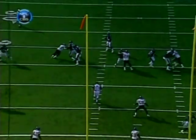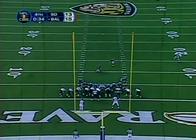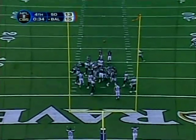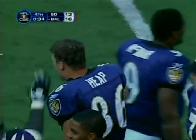Again, the movement in the pocket has been the difference. Steve McNair moving around, finds Todd Heath. We talked about it. When he needs a completion, he's going to find Todd Heath. They motion Todd Heath out. He runs a little in route, makes a great catch, and finishes it to the goal line. The extra point is in.